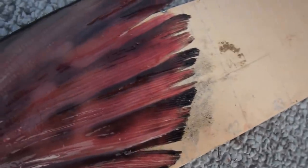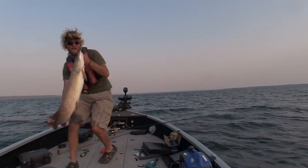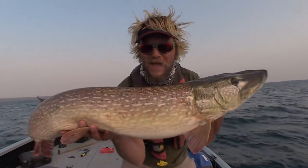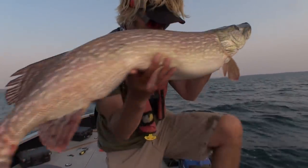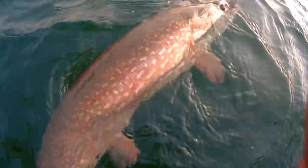Let's find out. Lips touching. Oh my goodness. Maybe 42 and a half. Let's get him back in the water. Oh yeah. Manitoba Master Angler, 42 and a half inch pike. Look at that beautiful pike. It's tough in these waves. Just trying to hold her upright here because she's got air in her belly. So if I just let her go, she'll roll over and be bobbing in the waves here. So I'm just gonna hold her for a second and she should get her strength back. She's still in great shape. Oh, there she goes, kicked.